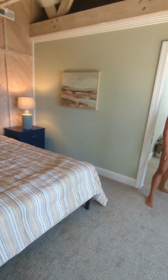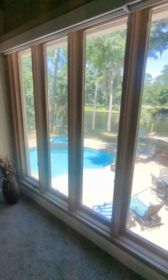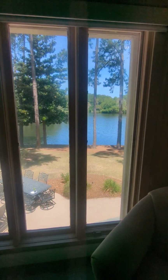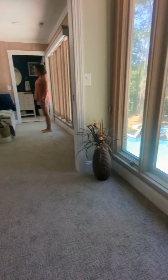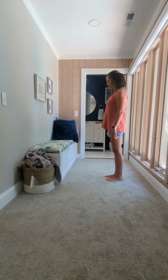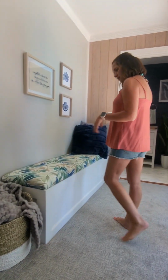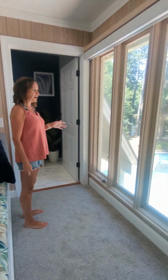So, going out of this room into the hallway, which again just used to be a loft, we added a nice hallway with a reading nook right here where you can, good spot to read a book in between the bedrooms and a bunch of kids, and it's got some blankets here as well. And again, another beautiful view out here.